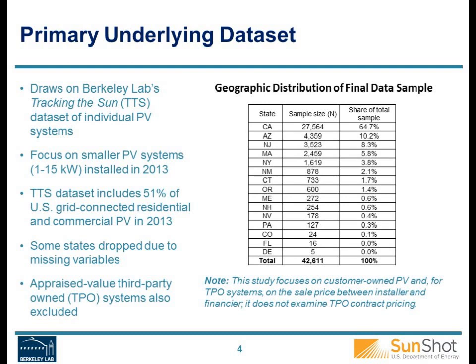There are only installations installed in 2013, so our focus here is really on trying to understand the most recent trends. The most recent clean data set that is available is 2013. And in terms of how much it represents the entire market, this includes about 51% of the US grid-connected residential and commercial PV in 2013.